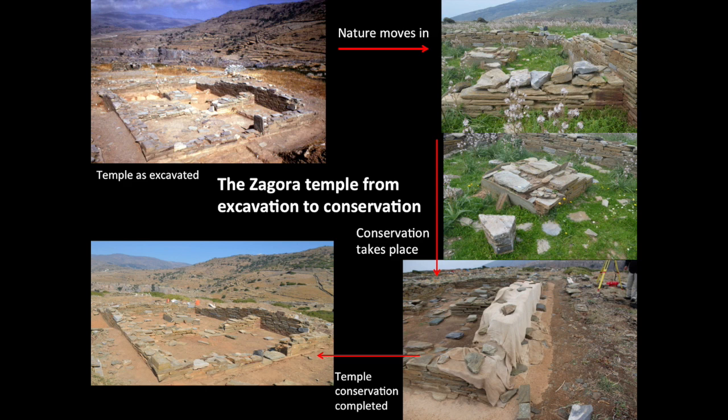And the reason that these cloths, these sacking cloths, have been laid onto the walls is that once the mortar is put in place, the more slowly it dries, the more strongly it will survive for many, many years to come. So they were attempting to slow down the drying process of the mortar as it was placed into the building. And then through to how the temple looked when the conservation had been completed, which I hope you will agree has brought it back to its original state as far as possible.